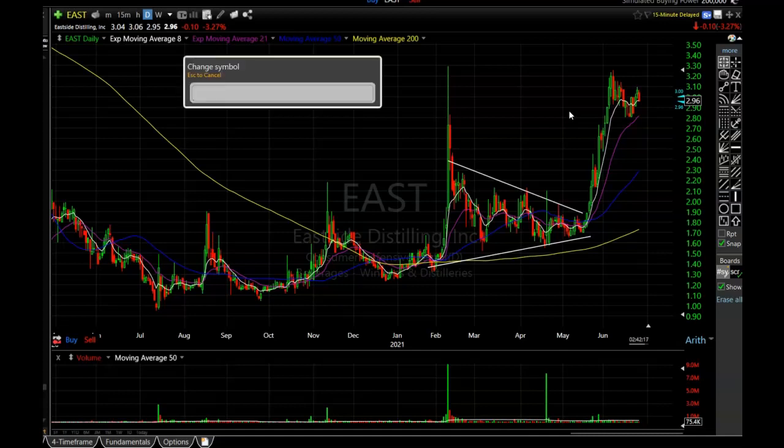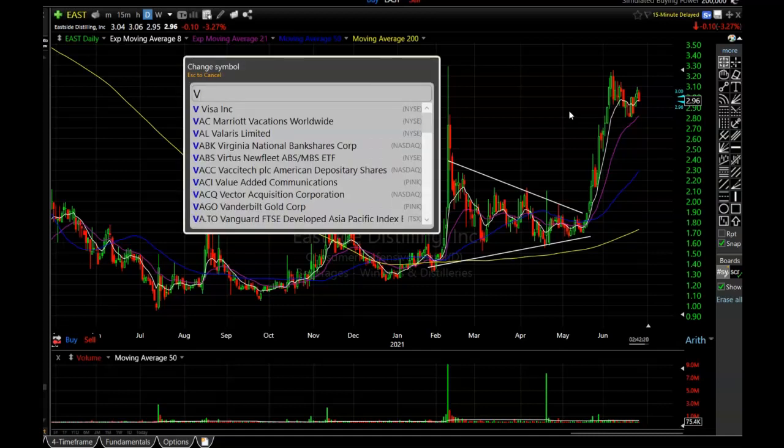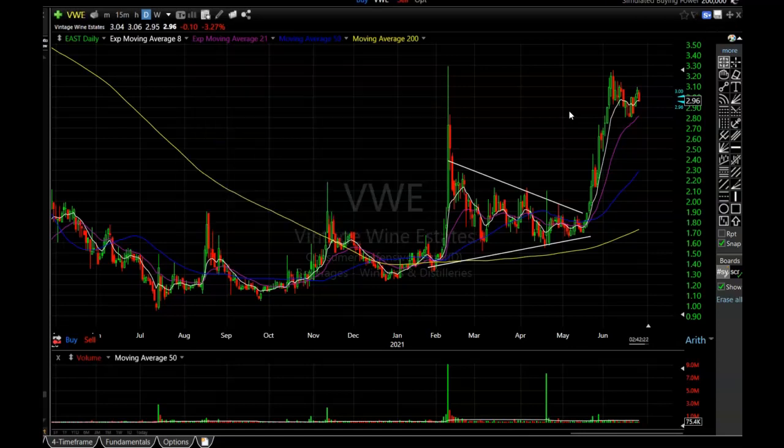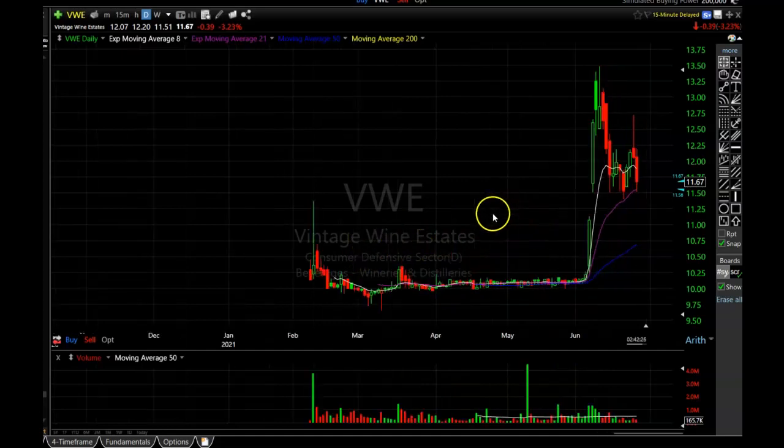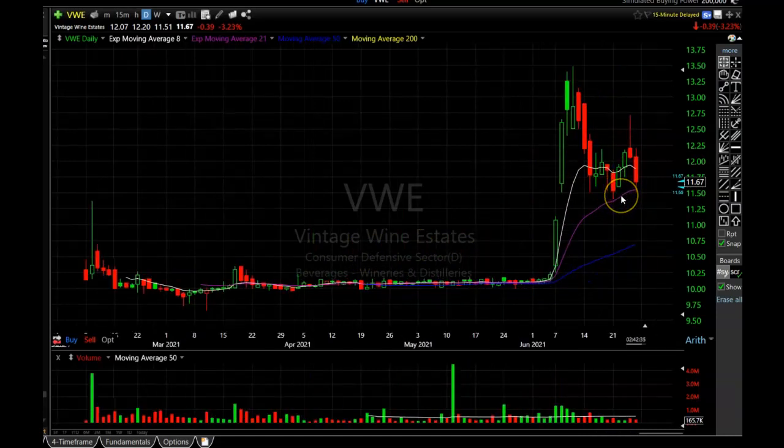I know another one that I was watching in this sector, I think was VWE. Yeah, beverages, wineries, and distilleries. This is Vintage Wine Estates, and you can see this one has had a big move up from right around $10 or so, and is starting to move sideways. It's holding that 21-period exponential moving average, so I don't know. I mean, the sector might be pretty strong. Let me check out Napa.